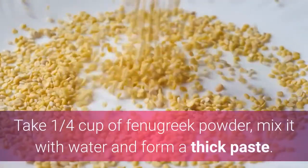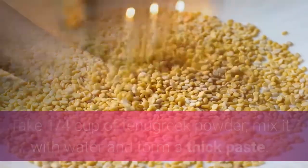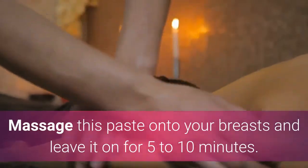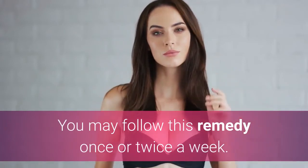How to use. Take 1/4 cup of fenugreek powder, mix it with water and form a thick paste. Massage this paste onto your breasts and leave it on for 5 to 10 minutes. Rinse it off with warm water. You may follow this remedy once or twice a week.